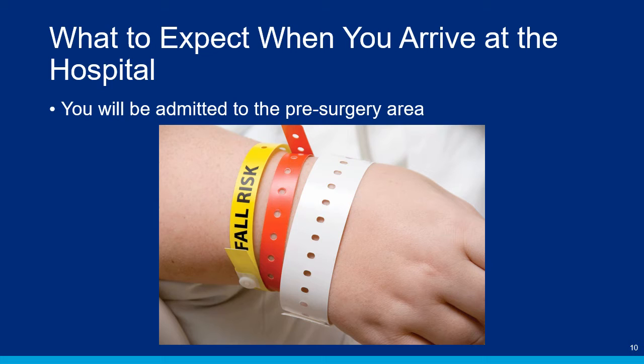If you are allergic to any food or medications, a red wristband will be applied to your wrist. Due to the fact that you will have anesthesia and pain medications, you will be considered a high fall risk. A yellow armband will be placed on your wrist to identify you as a fall risk patient.